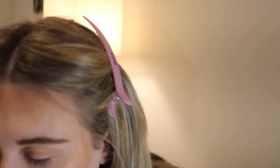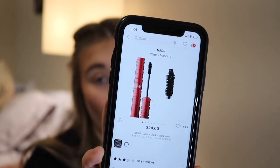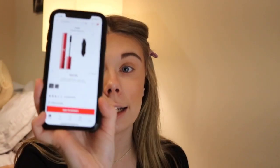Now I'm going to go in with my mascara. The mascara I've been using recently is the Maybelline Totally Temptation. But I will say the NARS mascara, it's the red one. I think it's like, yes, the NARS Climax mascara. Amazing, amazing. You need a mascara, get Climax.